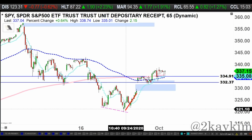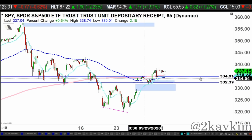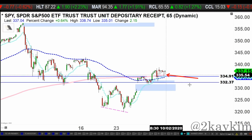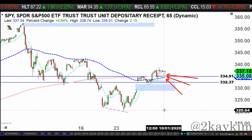The buyers managed to gap it up, sustain that gap, and get back above all my moving averages now: the long-term moving average, the short-term moving average, and my mid-term moving average. They're all meeting in that vicinity, and this is a very, very pivotal level.